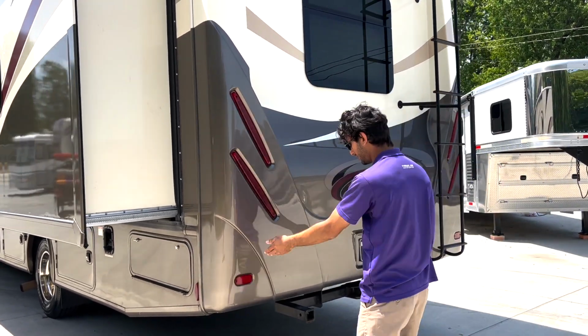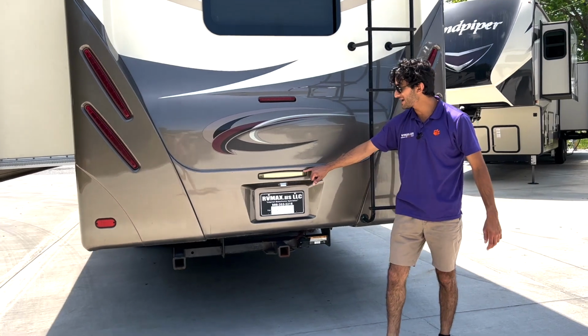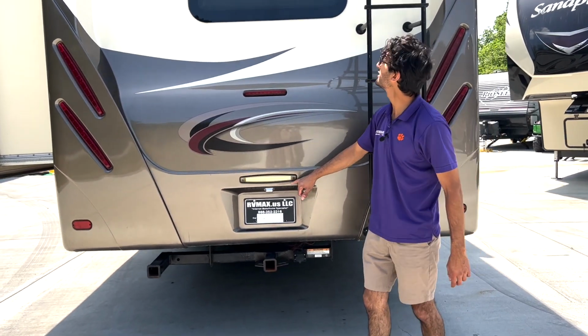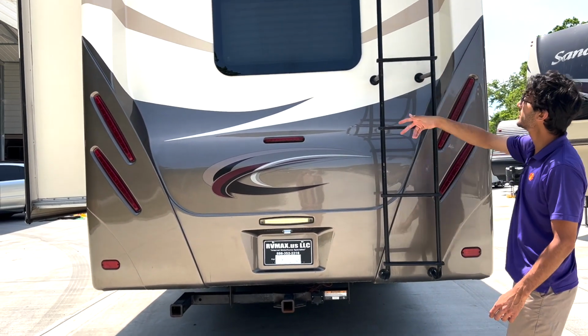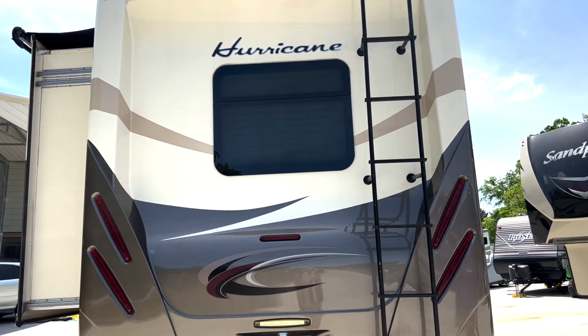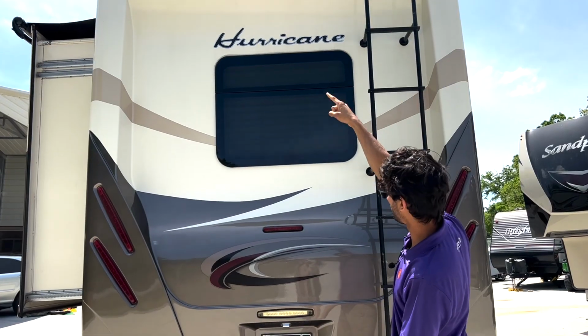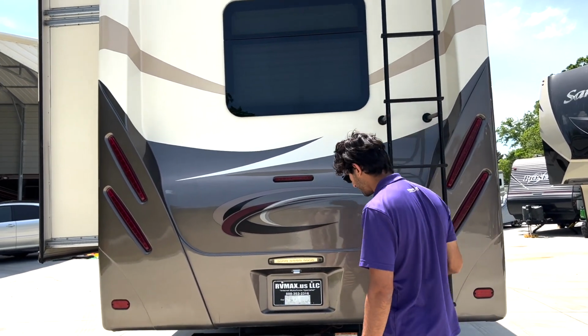More aggressive LED lighting, kind of framing the back. Nice, super bright rear backup light here. I love that, LEDs, flush window again. And we've got a full mounted ladder so we can go climb up on the top of the coach. Of course, a backup camera, and there are nice LED marker lights on the top of the coach. But the rear end looks nice.